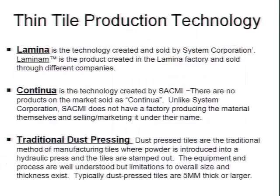So we'll look a little bit about terminology, because we keep calling it thin tile, but what are the processes and what are the products that you're going to see in the marketplace? So the main one that we see is lamina technology.